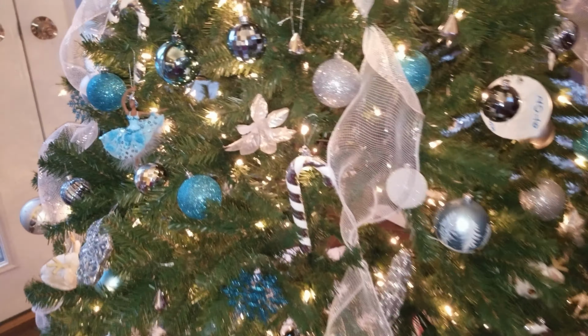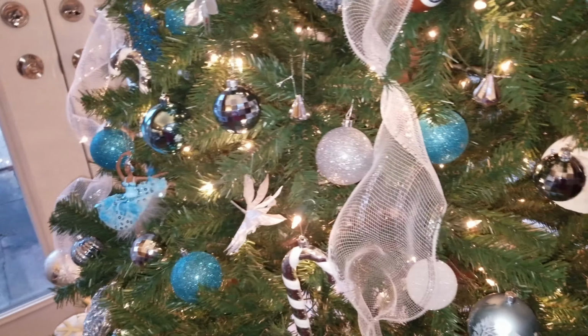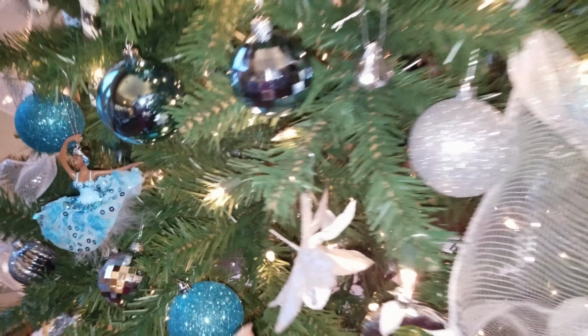So yeah, we got some candy canes on here that we got from the Dollar Tree. I got these poinsettias from the Dollar Tree. They were actual, like, a whole bunch of flowers, and I cut them and put little hooks on them to make them ornaments. You know, you got to get creative. All these ornaments I have gotten over the years, so it wasn't just like I went and got everything at once. My tree has been blue and silver for probably the last 4 years or so. So, yeah. And then we got some gifts down here that we need to wrap.